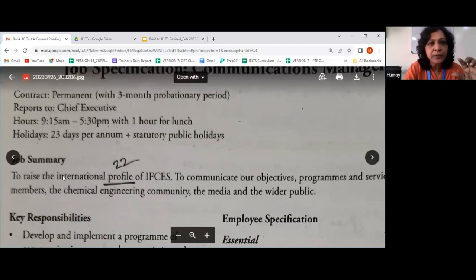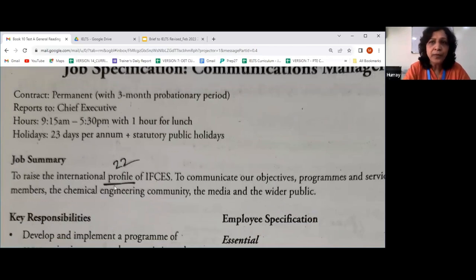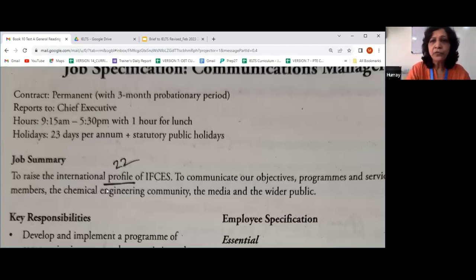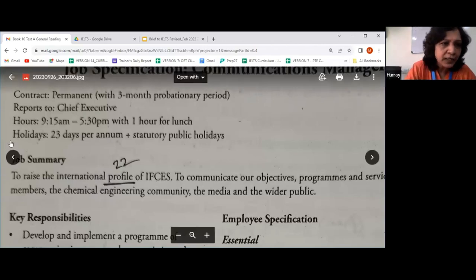So the answer from this paragraph: to raise the dash of IFCES. To raise what? The international profile. So if you write international profile, it would be correct. If you also write only profile, that would be accepted as correct as well. So the answer can be no more than two words. You write profile, it is the noun. But if you give an adjective to the noun, it's also accepted because it's within the word limit. So profile and international profile are correct answers here.